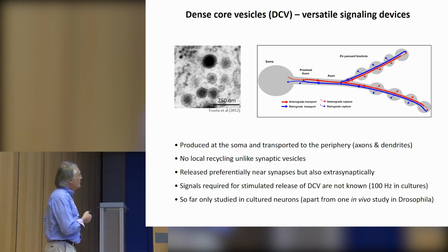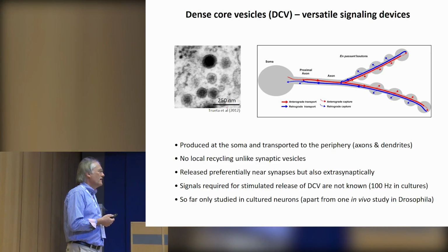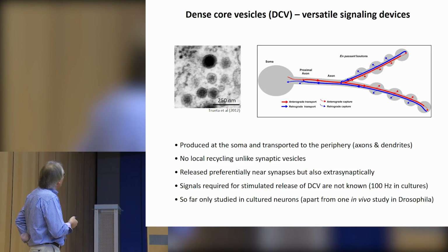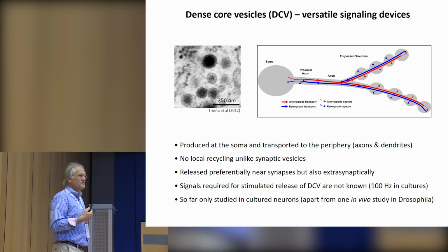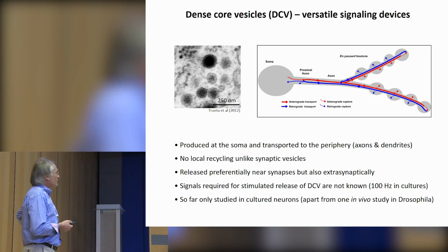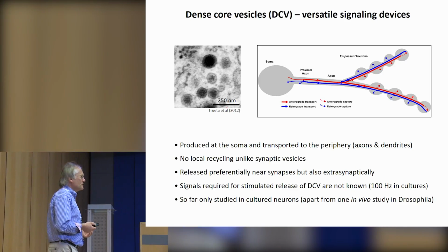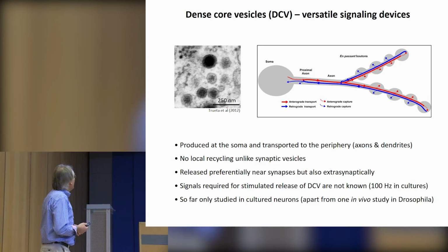And also the stimuli that are required to release dense core vesicles are actually very unknown. In cell cultures, one needs something like 100 Hertz stimulation for a little while in order to produce a strong enough signal so that dense core vesicles really release their cargo. But in vivo, this is totally unknown. We don't know what the stimulus configuration is that leads to dense core vesicle release.